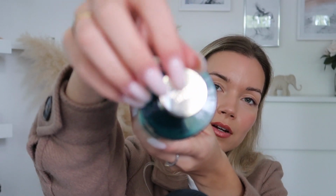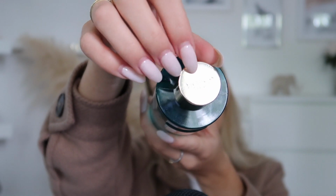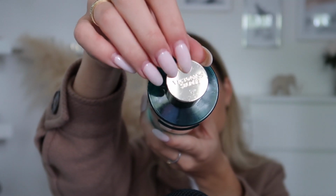So it's Victoria's Secret here as well. So with this one, oh, this is a beautiful scent. I would say it's quite different to all the other ones that I have, but this literally smells like a holiday in a bottle. If I could describe this, it would be very tropical, very sweet, very coconutty and sun cream type of smells, like a pina colada. This is literally what it smells of.